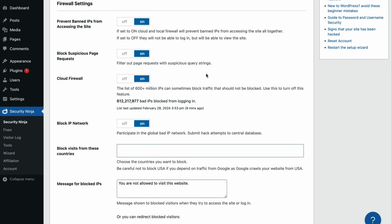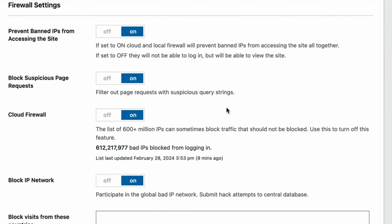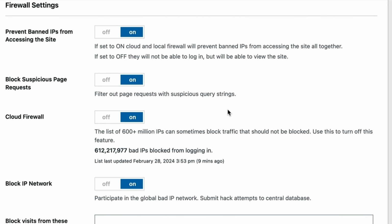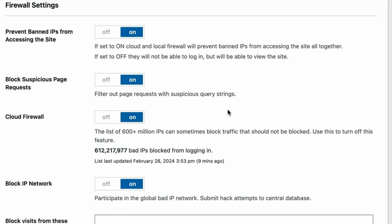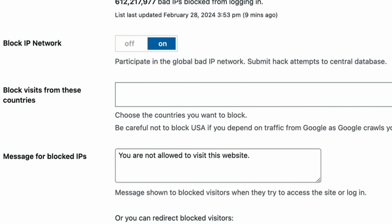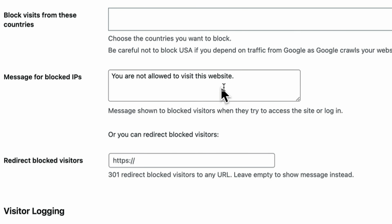Just saying. With WP Security Ninja, your firewall can filter out sketchy activities and block dangerous IP addresses. That includes 612 million IPs known to be, let's just say, not cool. This tool also uses an internal network to share and distribute threat data between all its users so everybody stays safe. Oh, and you can customize the messages that visitors see and redirect them somewhere. And with event logging, you can actually see what's happening on your site in real time.